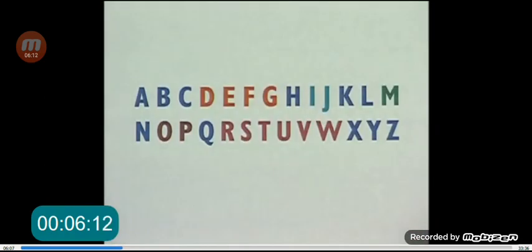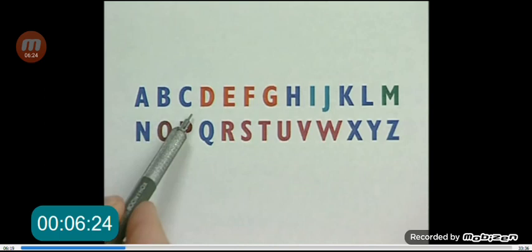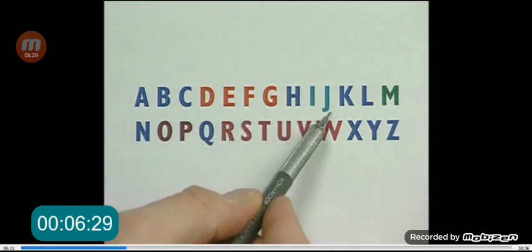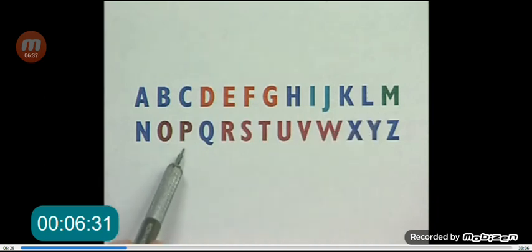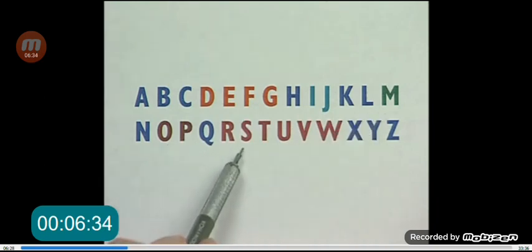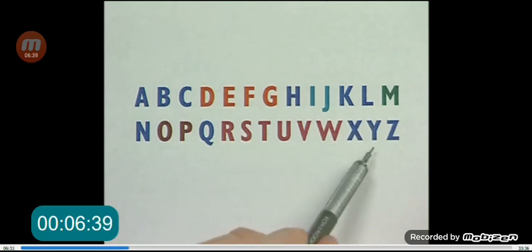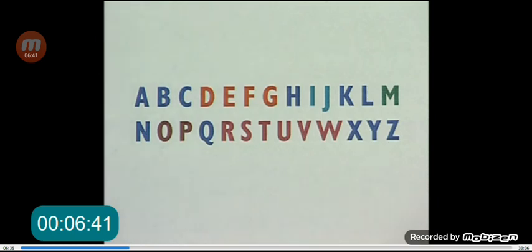Now this is what the alphabet looks like when we put all the letters together in a row. Should we say them? Are you ready? Let's do it. A, B, C, D, E, F, G, H, I, J, K, L, M, N, O, P, Q, R, S, T, U, V, W, X, Y, Z. Now we've said our ABCs, and that was as easy as ABC.